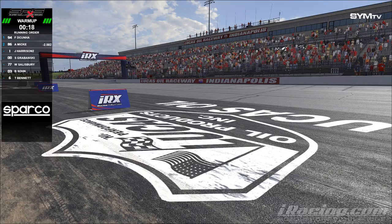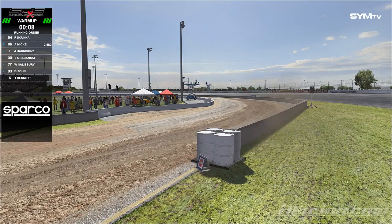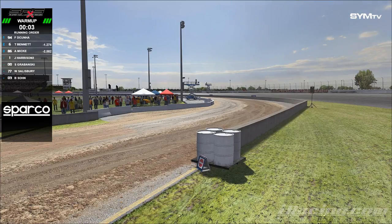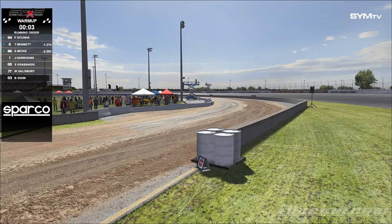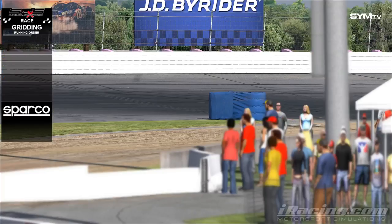But with 20 seconds left in warm-up, we'll grid these guys up. And that time, Mickey got a little bit better lap time. That would be okay for a race pace if he could just hold that. So warm-up will complete. Travis Bennett jumps into second. Checkered flag is in the air for warm-up now. And we should be getting ready to start this event.